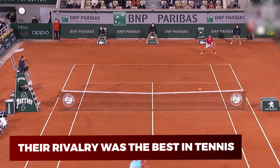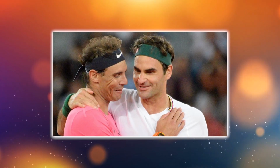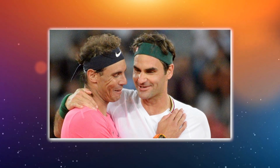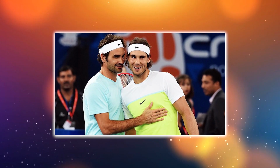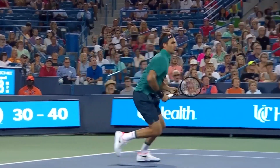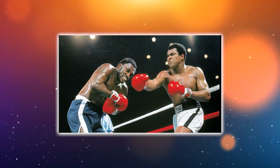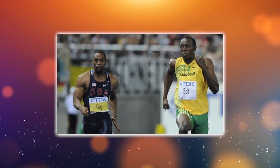Following up, their rivalry was the best in tennis. Nadal and Federer have faced each other 40 times to date, and the Spaniard is leading 24-16. On clay, Nadal has a 14-2 record against the Swiss, whereas Federer has a 3-1 lead on grass. Their rivalry is considered to be the greatest rivalry in sports history. Nadal versus Federer is to tennis what Muhammad Ali versus Joe Frazier is to boxing. Usain Bolt versus Tyson Gay is to sprinting.